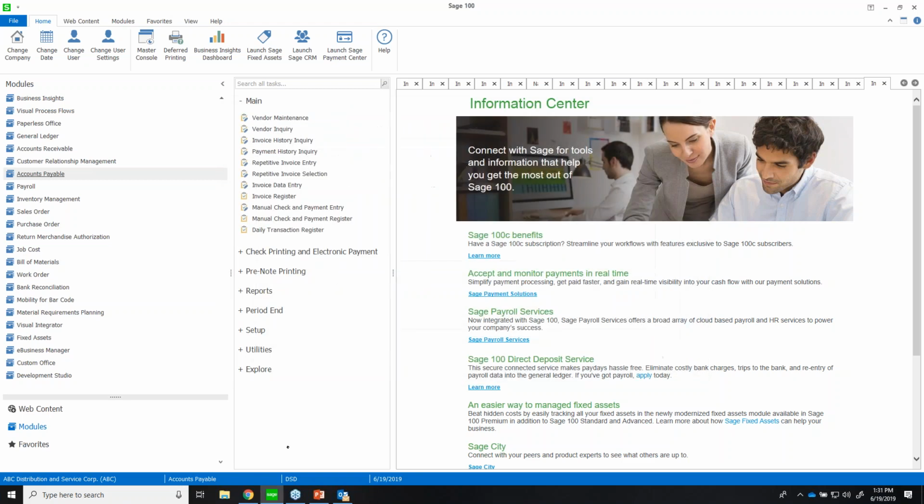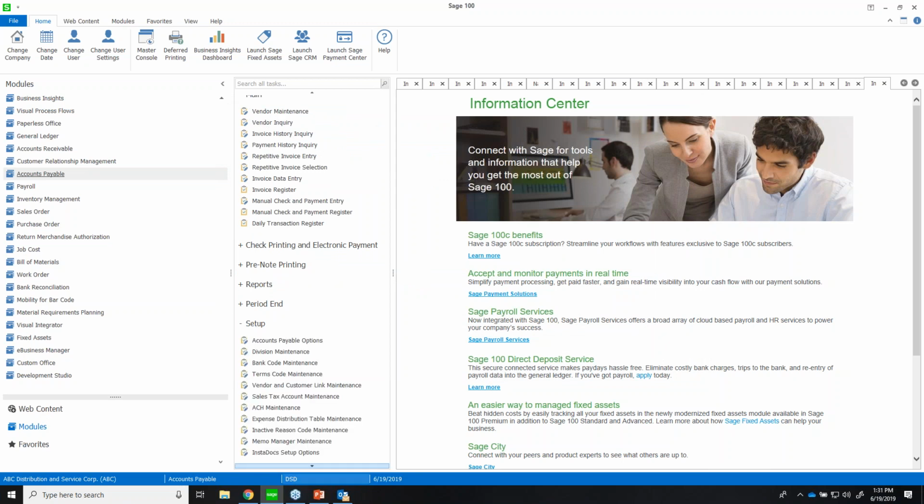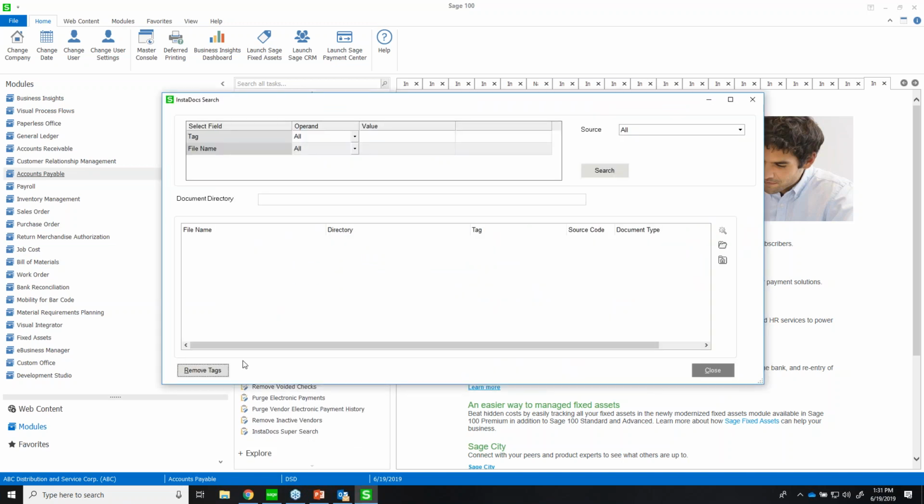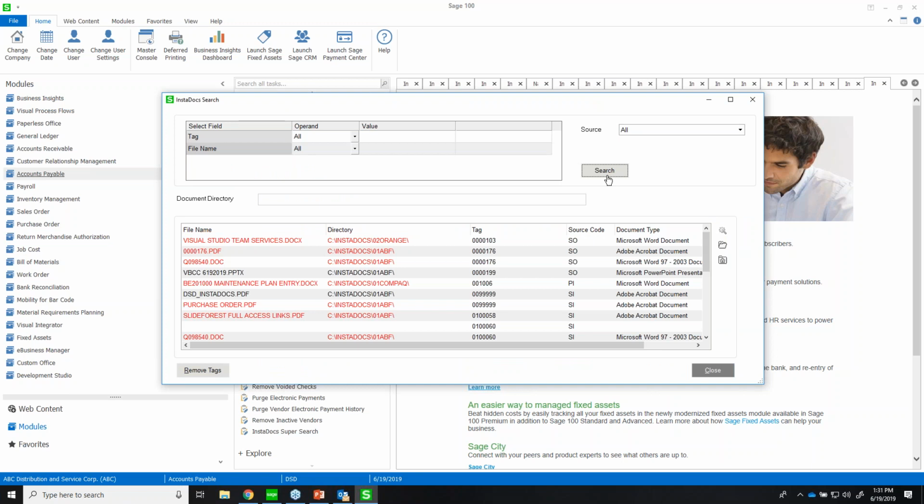All right. So again, we're adding a lot of features to InstaDocs and continually changing that. It is something that we've had around now for about 5 years, but we always kind of like to reintroduce it because we're always adding in new features. So one of the other new features that we've added is the InstaDocs search screen. So you can search for different files based on what source it came from. You could search based on tag values or file names. And I'm just showing my entire search results.